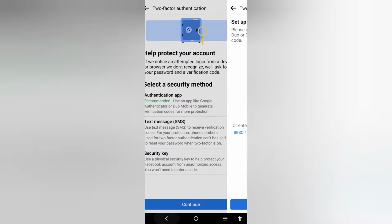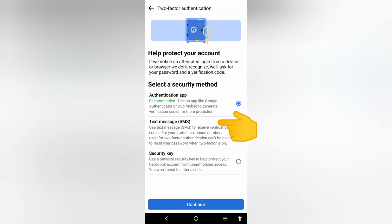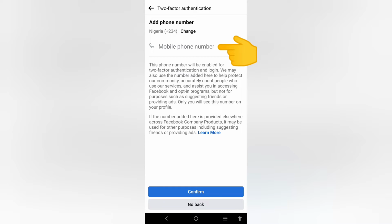You can also go for text messaging through SMS. Select it here and click continue. Enter the phone number you want to use for this purpose and confirm.